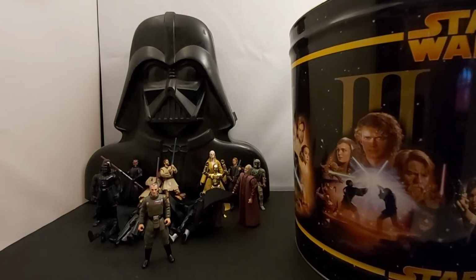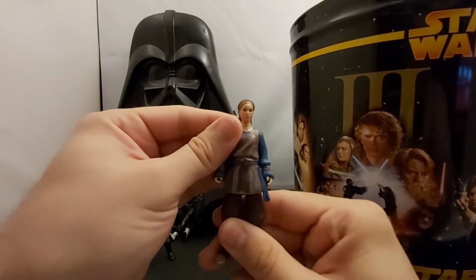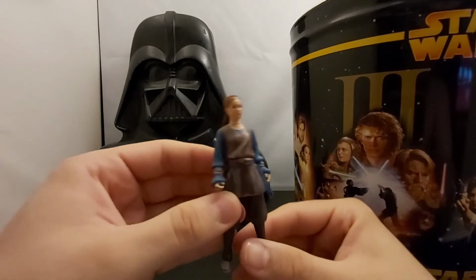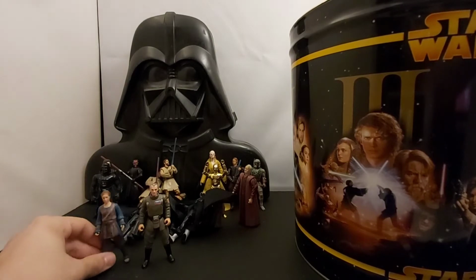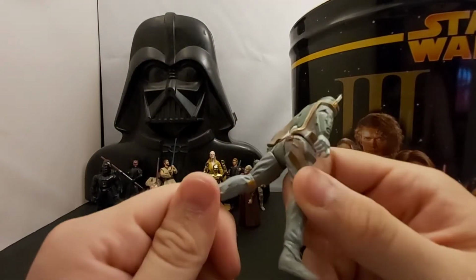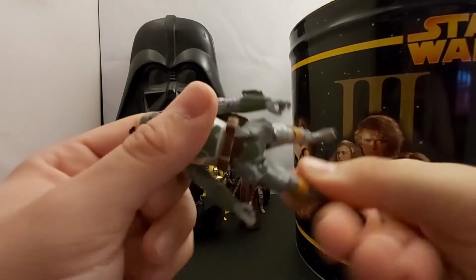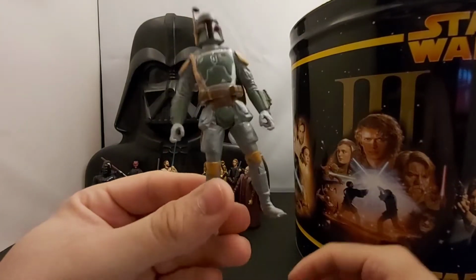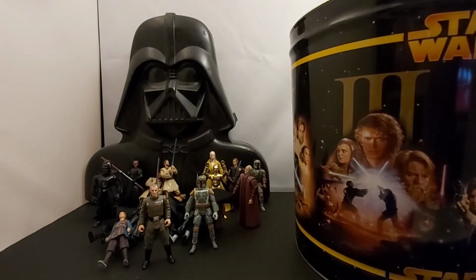Alright, next we got Padme. Padme from Episode 1. Natalie Portman. This one I've had since I was a kid, probably. 1998. Next we got Boba Fett from a recent release, I think. 2013, yeah, so this would have been around Force Awakens when they were re-releasing a bunch of figures. Boba Fett.